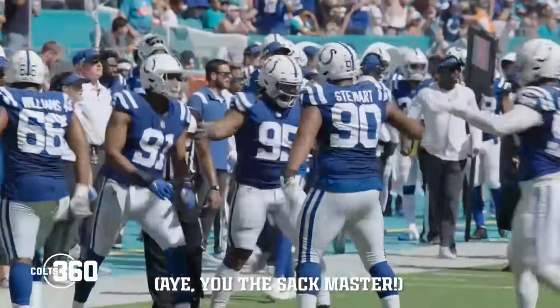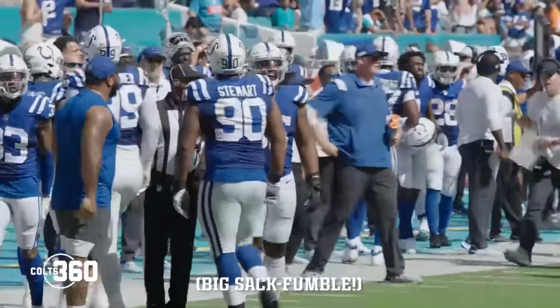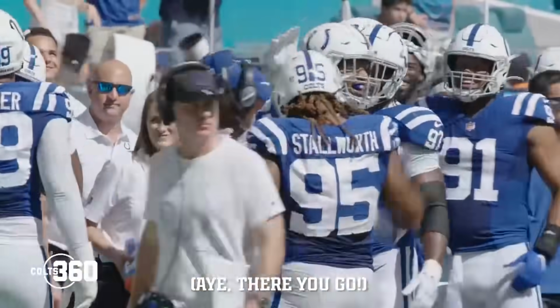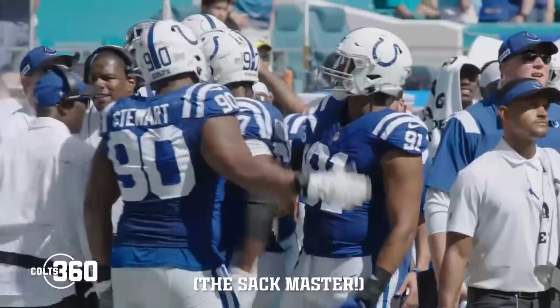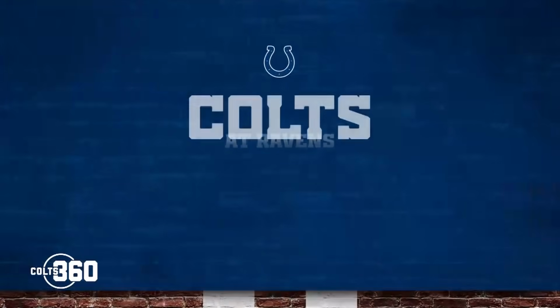Hey, the sack master! The sack master! Big sack fumble! Hey! Big sack fumble! That's the way to get it! Let's go! Hey, there you go! There you go! Hey, the sack master! That's the way to... I told you, force one for me.